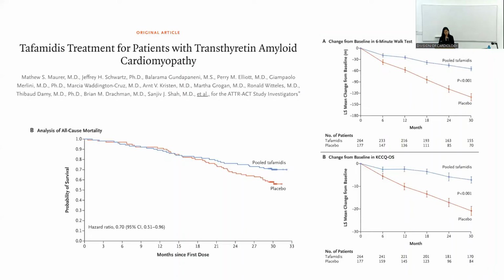This was the landmark paper, the ATTR-ACT study, that really demonstrated that tafamidis has overall mortality benefit. You can see that the curves start to deviate around 15 months. In addition, patients who were on tafamidis had a slower decrement over time in their 6-minute walk test and quality of life scores. It's generally thought that patients who have a life expectancy greater than 1 year should be considered for tafamidis for this mortality benefit.